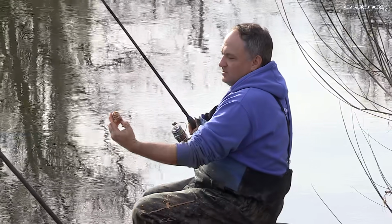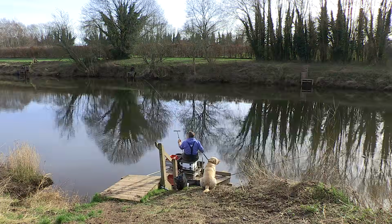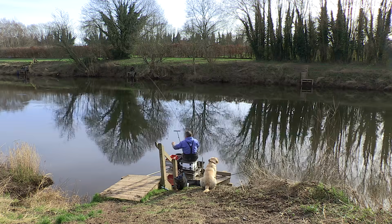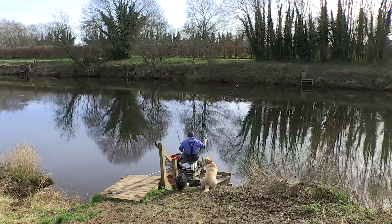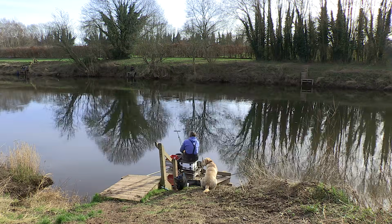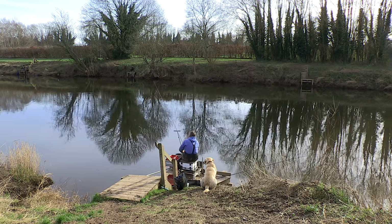Feed-wise, I'm using quite a sticky mix, and I'm cramming as much bait in as I can. So it's probably actually 50% groundbait, 50% mix of maggots, casters, and meat. Because clearly, there's so many fish out there, I don't think you can overfeed it. So that's another thing I've been experimenting with, is the size of the feeder. I've tried a maggot feeder, but to me, that's just too negative today. I can't get enough feed through the maggot feeder. And the great thing of fishing a cage feeder like this is I can mix in meat as well, and other bigger baits as well as maggots.